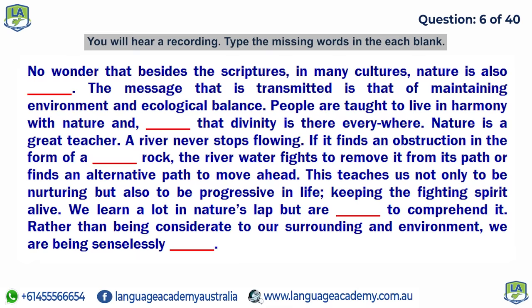A river never stops flowing. If it finds an obstruction in the form of a heavy rock, the river water fights to remove it from its path or finds an alternative path to move ahead. This teaches us not only to be nurturing but also to be progressive in life, keeping the fighting spirit alive.